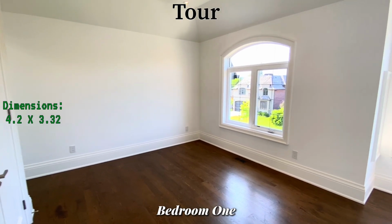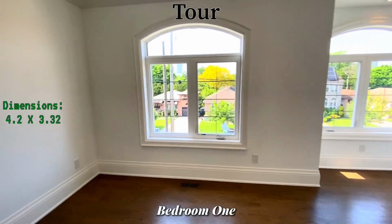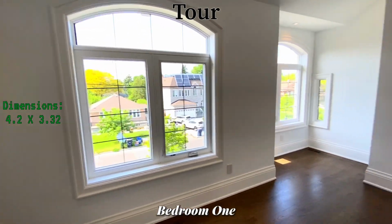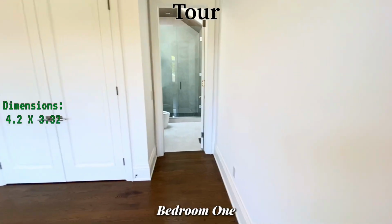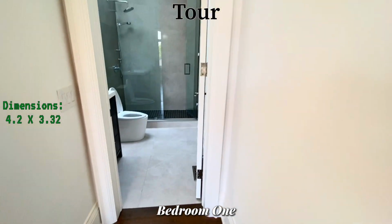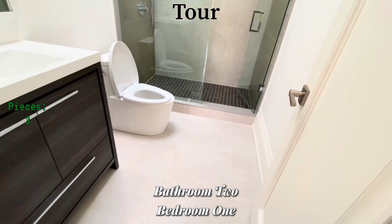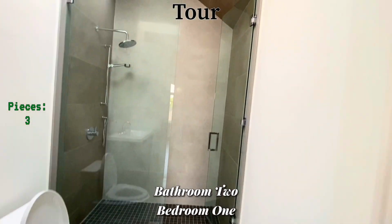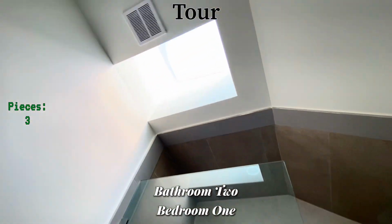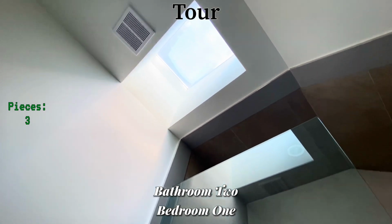Now, an interesting thing about this property, and I really do think is indicative of the price point, is the fact that every single bedroom in the second story comes with their own in-suite washroom. The washroom comes with a standing shower and is a 3-piece. As you can see, you have your standing shower, you have your toilet and your sink. And then what I really like is you have a little sunroof which emits natural light on sunny days, and you get to see rain on rainy days.